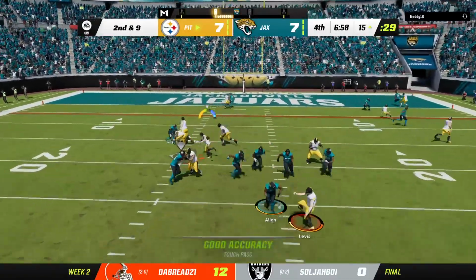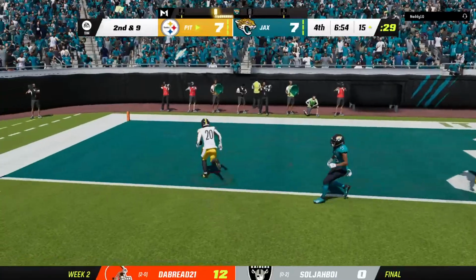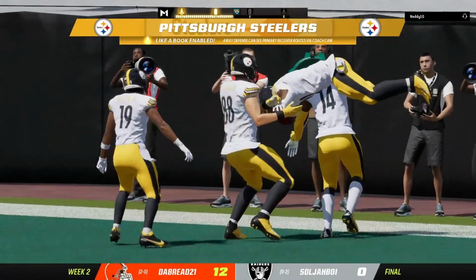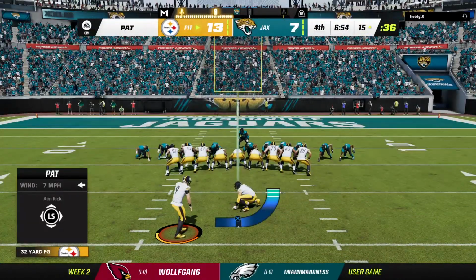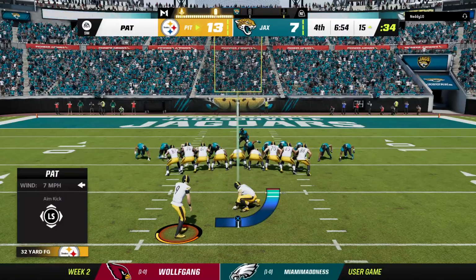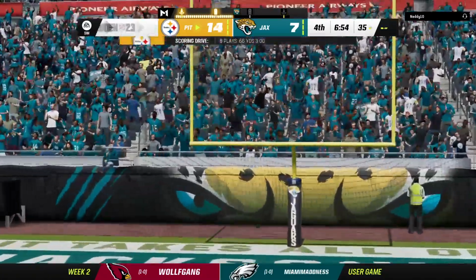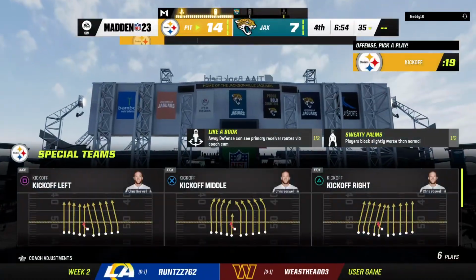Now they'll switch it up here and look to throw. They'll try and set up the screen. It's complete. Touchdown! Rashad Penny, his first touchdown here of the new campaign. And the Steelers have broken our tie and have taken a 4th quarter lead. Extra point put through by Boswell. And that makes the score 14-7.